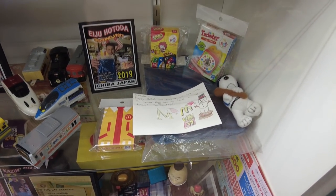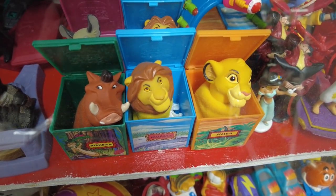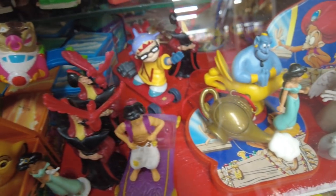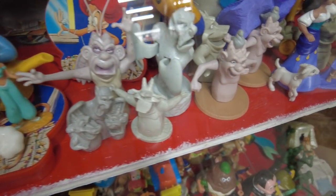Awesome. I remember these so vividly. It's just so cool how much of these I remember that I forgot all about this stuff. This is so badass.